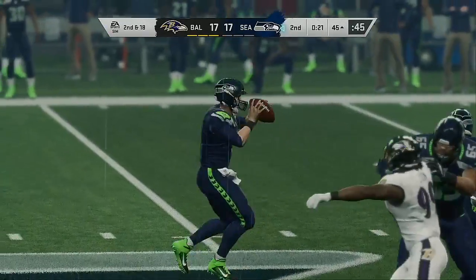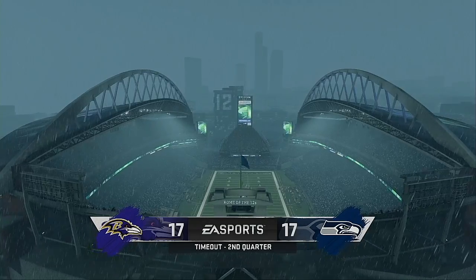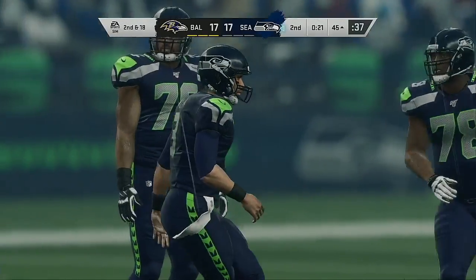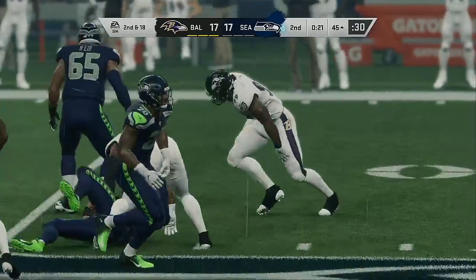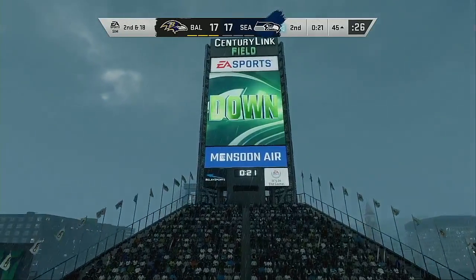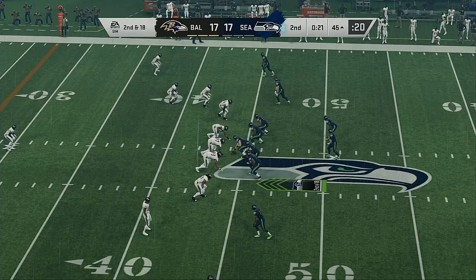And plays like that really hurt play calling. They had a really nice gain on the previous play, but gave about half the yardage back on the sack. Excellent pressure up front, nowhere to go with the football. Down he goes. Sacks, a growing theme in this first half. This is second and long.